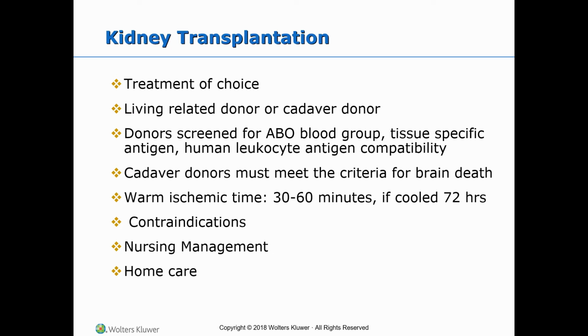Notify if gross hematuria and clots in the urine. Monitor three-way bladder irrigation if prescribed. Remove Foley catheter as soon as possible to prevent infection.